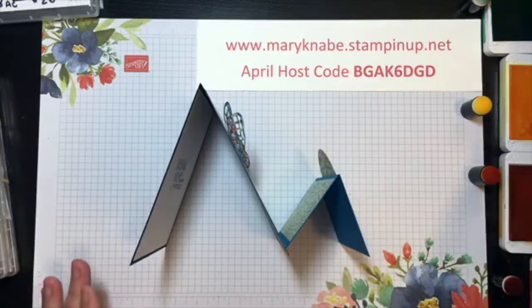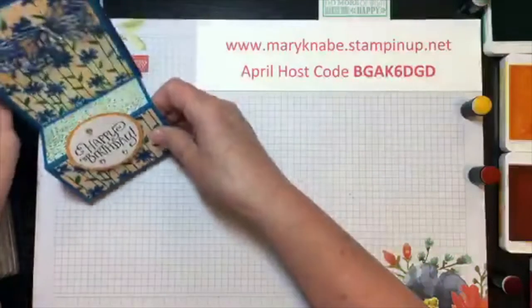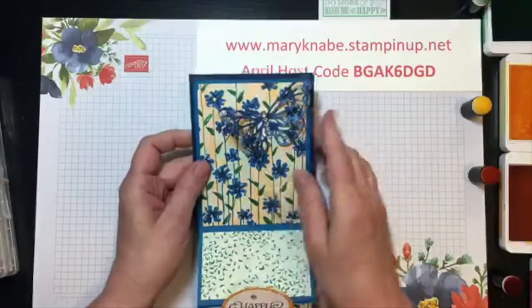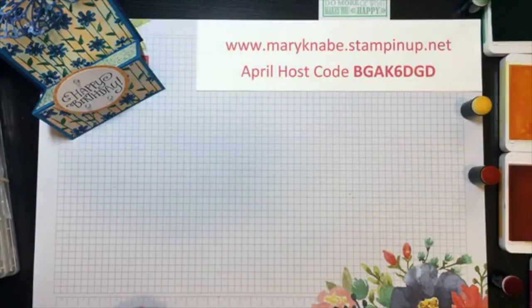I need my little cheat sheet so I can tell you the correct measurements. I'm going to set this here for now. By the way, did you notice the butterfly I cut from that same thinlet set? I'm gonna set that there.